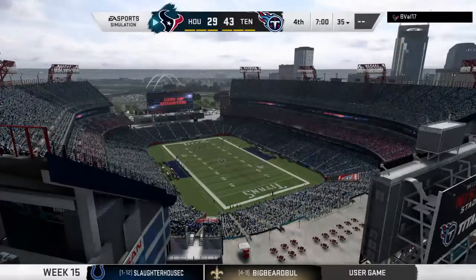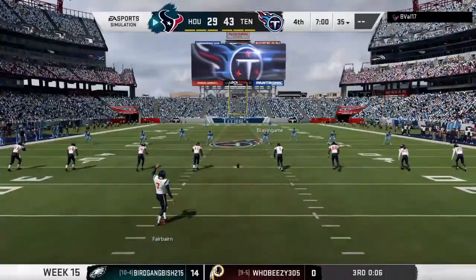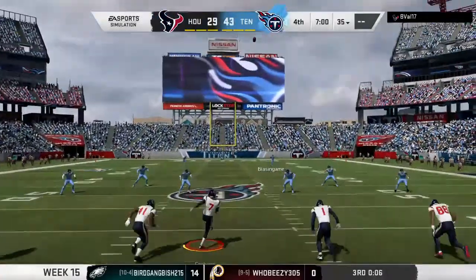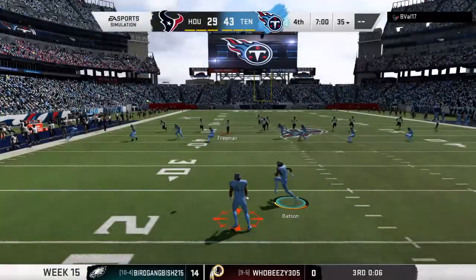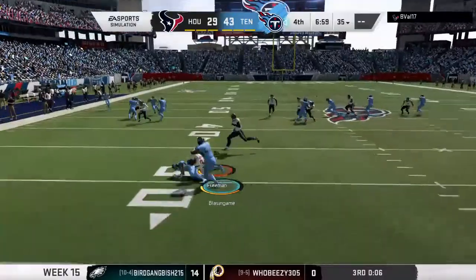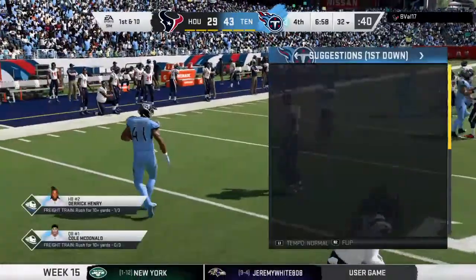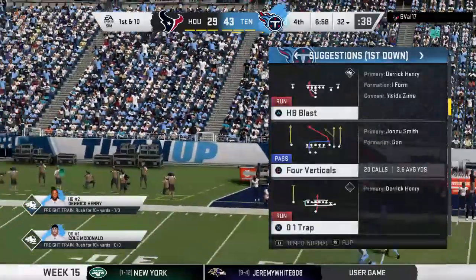Back now in Nashville, where the 4th quarter will begin with a kickoff following the score on the final play of the 3rd quarter. This will be taken very short. And they're going to start this drive in pretty good shape as they get it up past the 30.